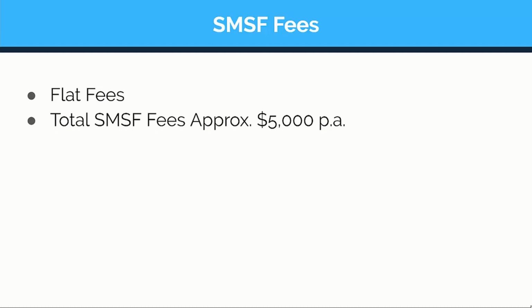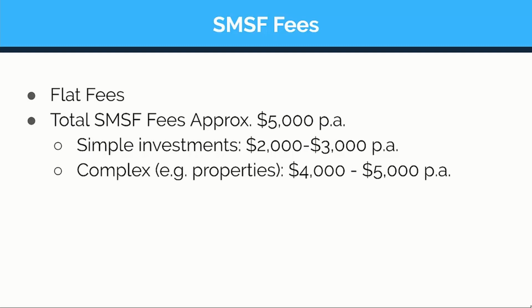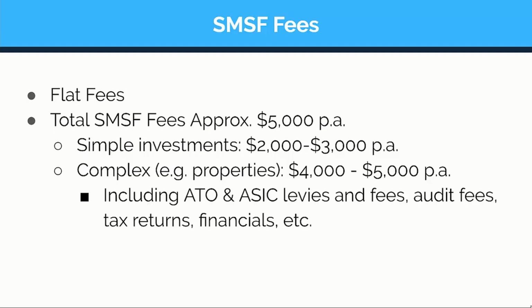If your investments are relatively simple, like maybe ASX listed shares, you shouldn't be paying more than, say, $2,000 to $3,000 a year in administration costs. But if you own investment properties or commercial properties or other types of investments that require an accountant to do more work, then you're probably looking more around the $4,000 or $5,000 each year. But this should include all of your ATO fees, ASIC levies, audit fees, tax returns, financials, and so on. But any investment fees will be in addition to these fees.